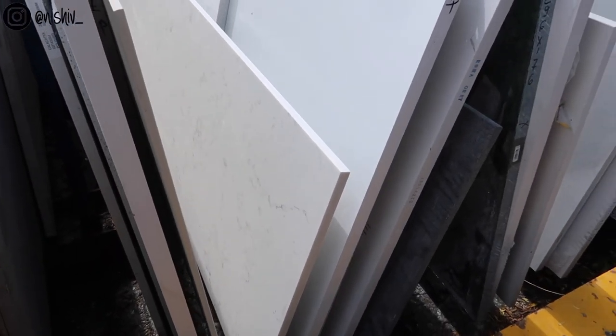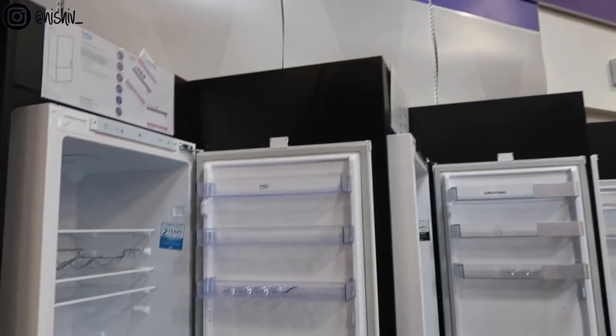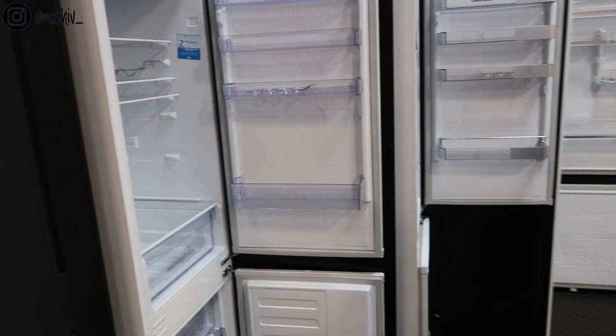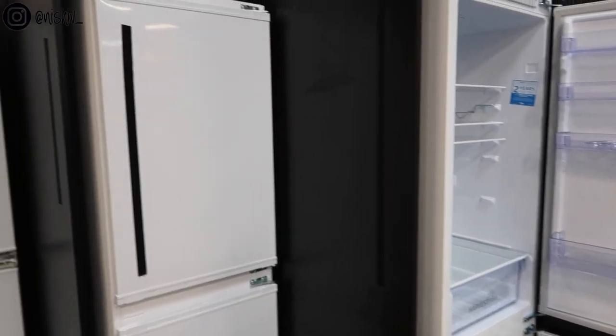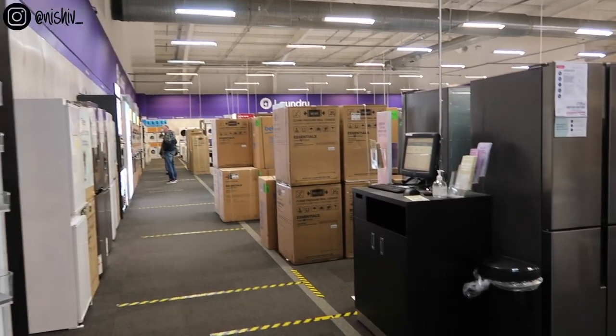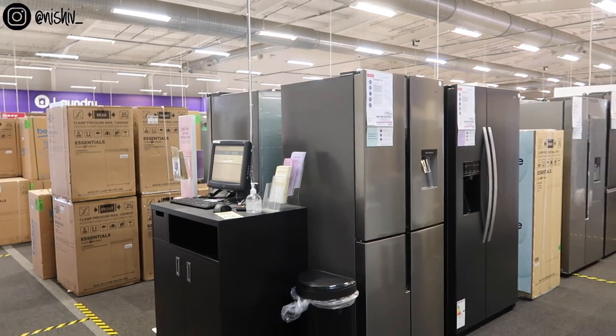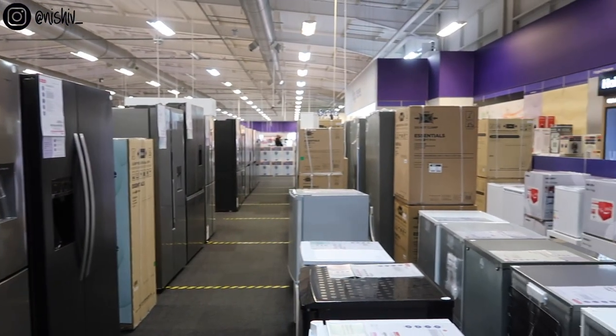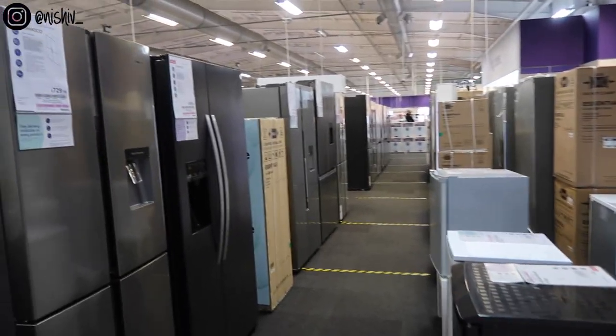We're now in Currys. This is like the worst shop ever for me. I get so bored, and we're looking at some appliances that we've seen online. We're starting with fridge freezers, then we're moving on to hobs, ovens, and all the rest of it. I just get so bored in here. You don't understand, it's like the worst shop ever. But it is actually really nice to see these things in person.